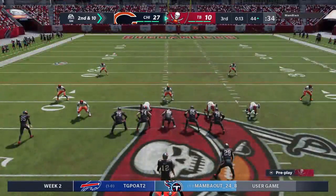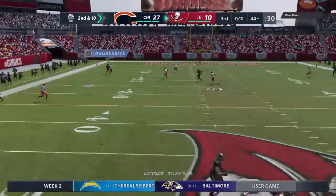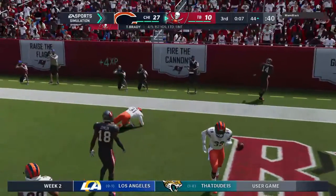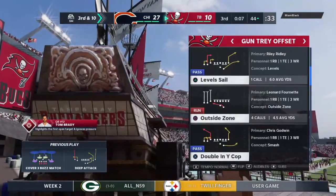The 2nd and 10 now as we roll along in the 3rd quarter from Tampa. Throwing again, Brady. He'll let this go for the end zone. Oh, he almost had it for the pick. A great chance there for the interception in the end zone. Instead, 3rd down.